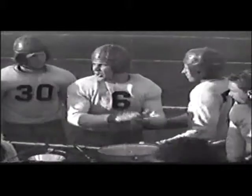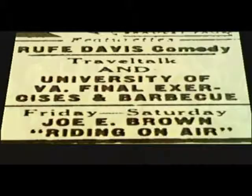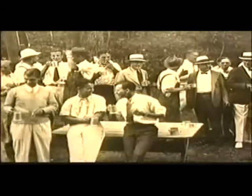Before the University of Virginia ever broadcast their games on the radio, they were seen on the Paramount screen. And other local events were shown, like the annual Alumni Barbecue in McCormick Dell.